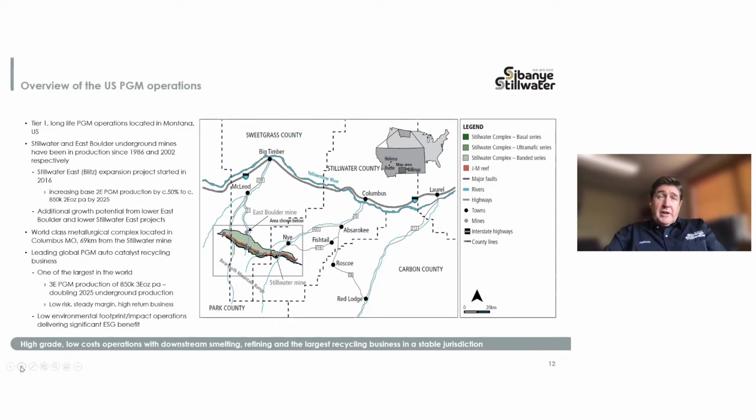The Stillwater East project, which was initiated in 2016 prior to the acquisition by Sibanye-Stillwater, targeted an additional 300,000 ounces of 2E production, which would have grown total underground output to about 850,000 ounces by 2022. Following a review in 2020, this build-up has been revised to the end of 2024, and I'll provide a bit more detail on the rebased plan in the coming slides.